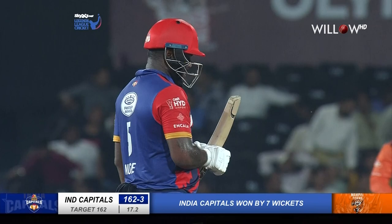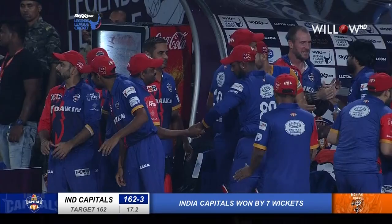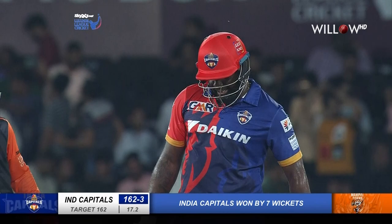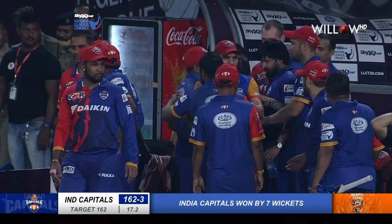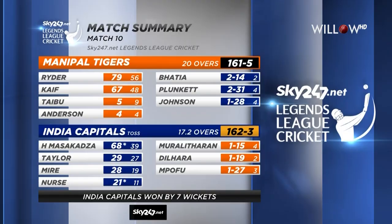Yes, it's six, and the India Capitals finish the game off in style. The Capitals have won by 7 wickets here in Cuttack against the Manipal Tigers, who cannot qualify for the finals. It was always going to be an uphill task after putting 161 on the board. There was credit to the bowlers of the India Capitals team to restrict their team in under 200. 68, India Capitals winning by 7 wickets.